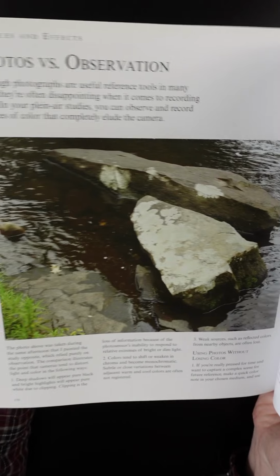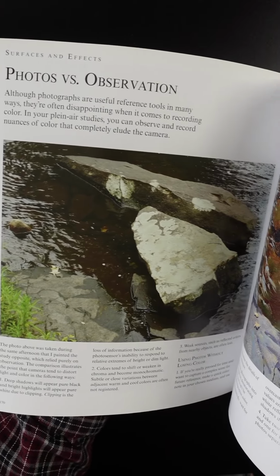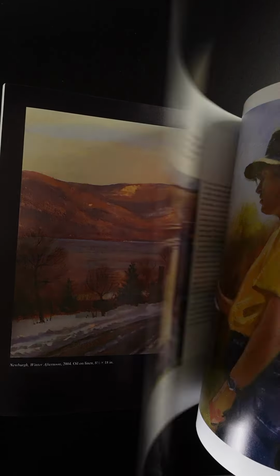He makes the argument for painting on site because here's a photograph of some rocks and these are the colors he painted on site. The idea being that the camera can't capture the subtleties that you can as an artist. If you have an interesting color, I highly recommend picking up this book.